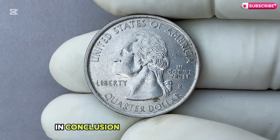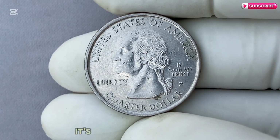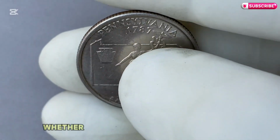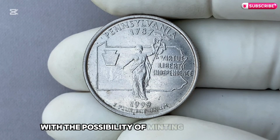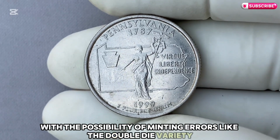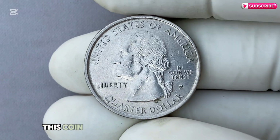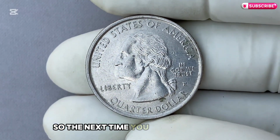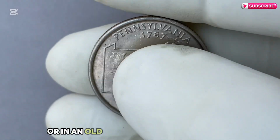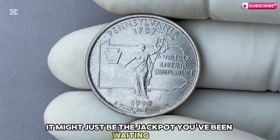In conclusion, the 1999 Pennsylvania quarter is far from ordinary. It's a coin full of potential, whether you're a seasoned collector or just starting out. With the possibility of minting errors like the double die variety, along with the rarity of uncirculated specimens, this coin could be worth a lot more than you think. So, the next time you find one in your pocket change or in an old coin jar, take a closer look. It might just be the jackpot you've been waiting for.